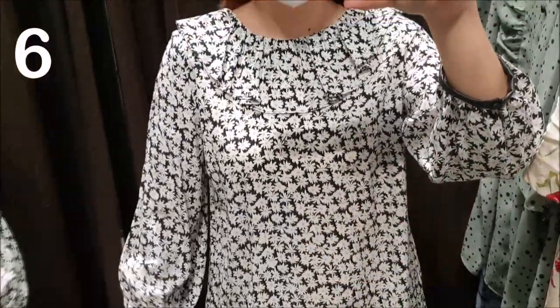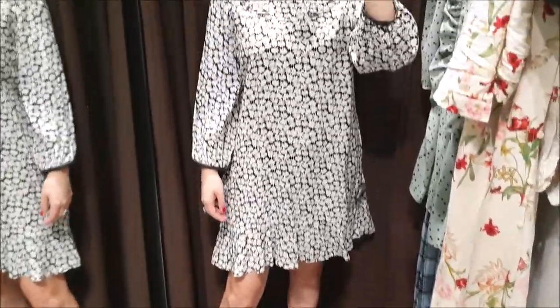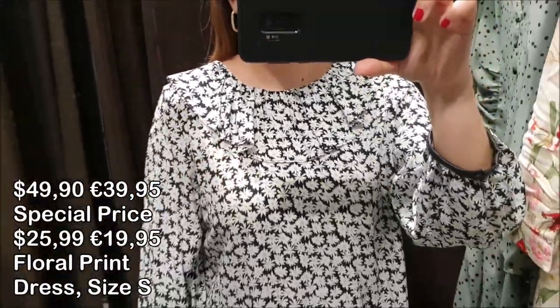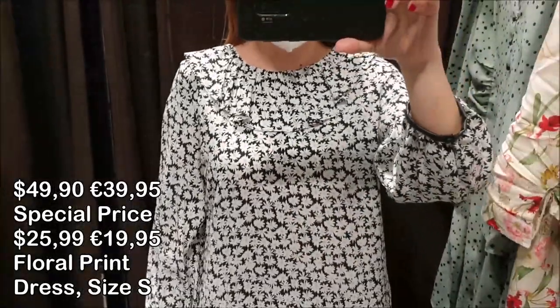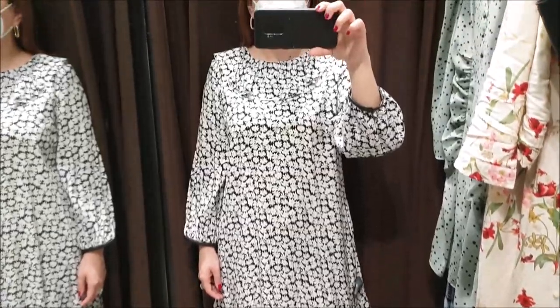The dress number 6 is this black and white floral print midi dress. The dress has a ruffled round neck, long sleeves with contrasting faux black leather trim. There is a back opening with a button closure and the skirt has a ruffled hem.